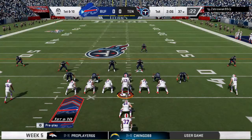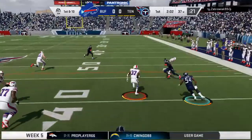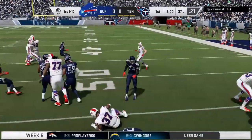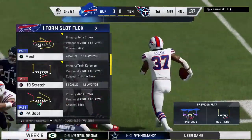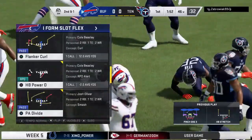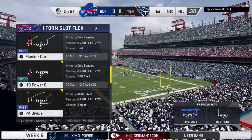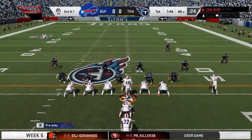Line of scrimmage, the 37 on first and 10. Handoff, Coleman, right side. And this will be good for a pickup of 9 to the 46. Despite the blitz, they're still able to pick up a nice solid gain. The disadvantage of blitzing often alters the normal spacing and run fits and leaves creases like they were able to exploit right there.